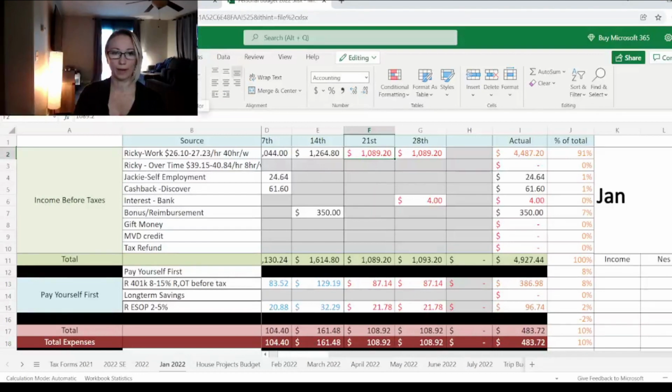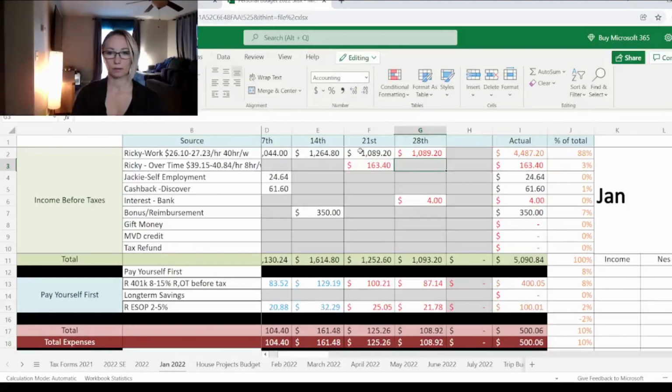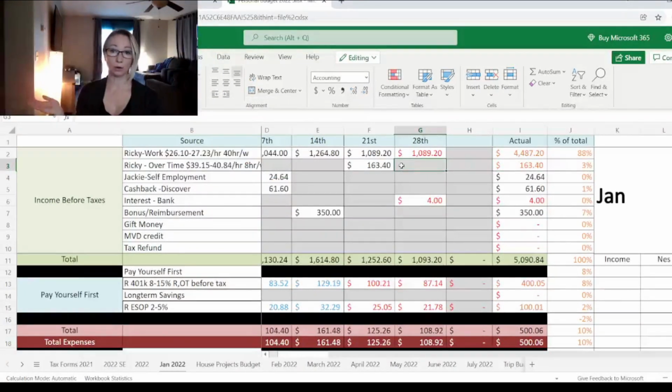I'm going to make this black because this is the official number now. Red for me means this is a projection, it's not the number yet. And I'm going to open up the overtime because, like I said, he ended up having 4 hours of overtime. So at time and a half, so basically at $40.85 an hour, $163.40. And I'm going to make that black. And then I'm going to make this orange just because this week is not over yet, so I don't know if they'll work an extra couple hours today or tomorrow or even Saturday. I don't know, but if they did, he would have overtime on the 28th.